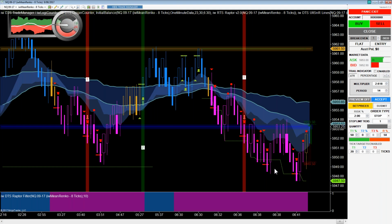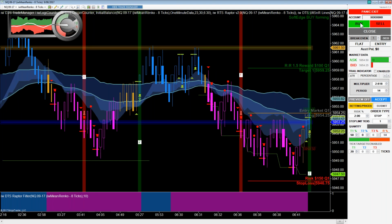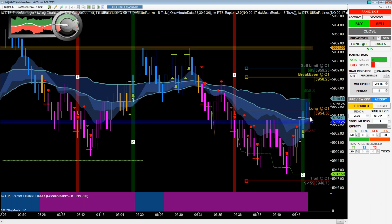All right, this could be a test. There it is. I'm going to just punch in a buy order and then I will explain. So we've got a retest here of the low. The market's trying to change direction. So we're coming in now with our counter trend signal. That's the number 2 signal, the soft edge buy.